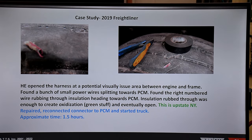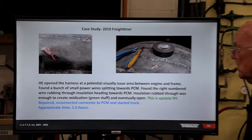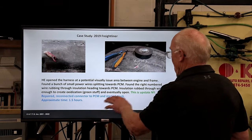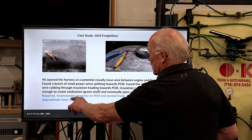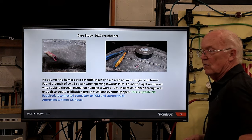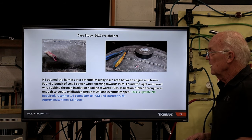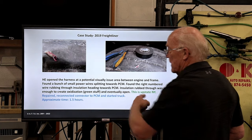This is upstate New York. We got the calcium chloride they use on the roads for salting and everything else. It's wreaked havoc for the last 10 years around here. So bottom line is repair, reconnect the connector, PCM, start the truck, approximately 1.5 hours. And it did have other issues too after he got that, but I'm just trying to point that out here.